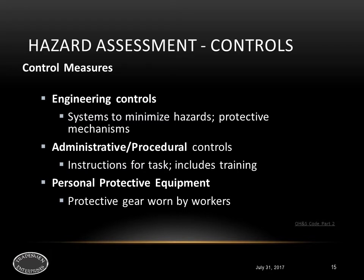Hazard controls fall into three main categories and are listed in the order of their importance. The first are engineering controls. These are systems that are built to minimize hazards, or protective mechanisms or barriers. These can include guards on grinders or welding screens.